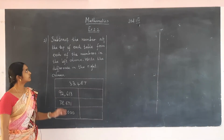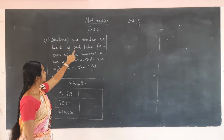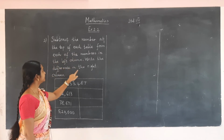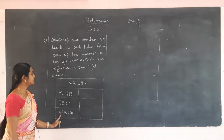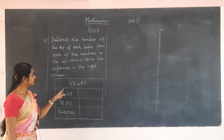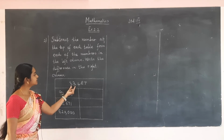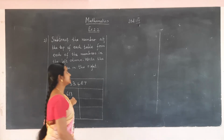The second problem is: subtract the number at the top of each table from each of the numbers in the left column. Write the difference in the right column. Now numbers are given. We are going to subtract from these numbers. That is, we are going to subtract 33,487 from 92,613.